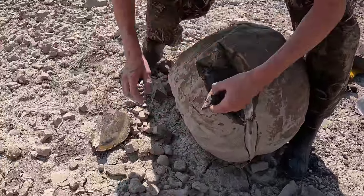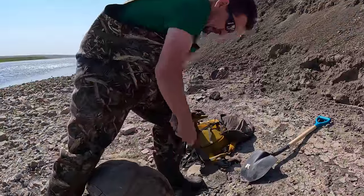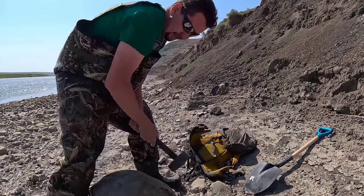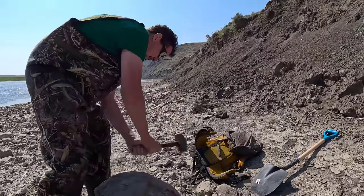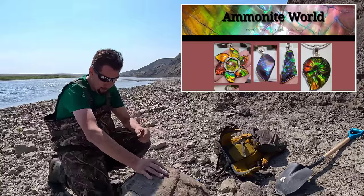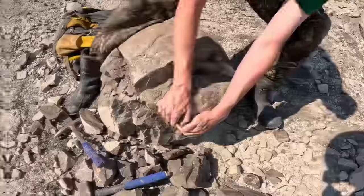Whoop, there it is. Nice color I'm seeing already. It's a biggie. And Chris has a lot of experience doing this, so he knows what he's doing when he's hammering on this rock right now. Chris and his family have been mining ammonites and ammolite for how long, Chris? Since I've been old enough to walk. Okay, so about 100 years, what are you saying?